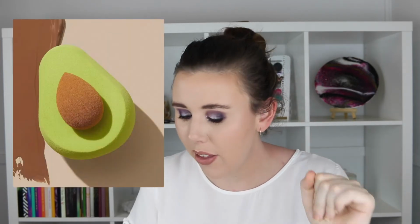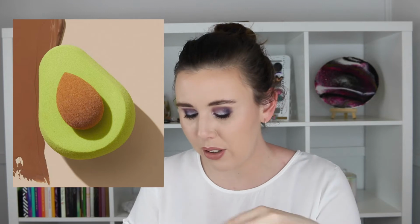I will sing the praises of the sponge duo. I think the sponge duo is super cool. It's got 2 different sponges to it, and if you combine them, it looks like the avocado with the seed in the middle. I think that's really well executed. Other than that, I think they just kind of missed the mark for my liking. It could have been up here, and it just missed here. Disappointing.